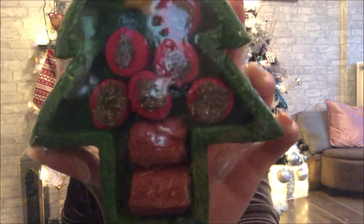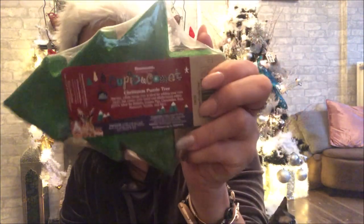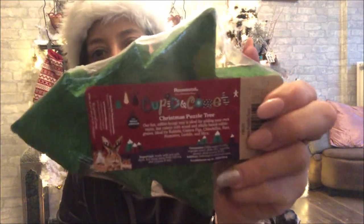So check out this Christmas tree with all of the little bits in there for them to gnaw on. It's so very well done. So this is a close-up, and look at that. You've got the star, you've got the baubles, and look, you've got the tree trunk there, and it's just perfectly done. And again, this is from Rosewood. This is their Christmas puzzle tree. So this is all very Christmassy.